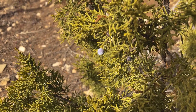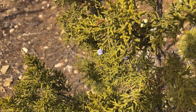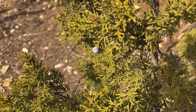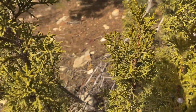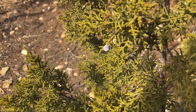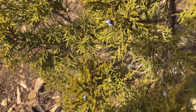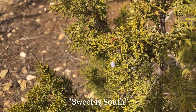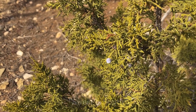These are juniper berries growing on this one seed juniper, and they can actually possibly help us figure out direction. I would be very dubious of this one, but it has been said that more berries and seeds will grow on south-facing slopes because they're getting more sun. It's also been said that the fruit will be sweeter because they're getting more sun and they're producing more glucose.